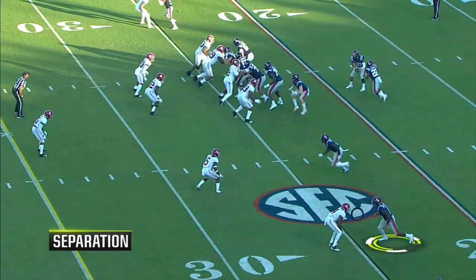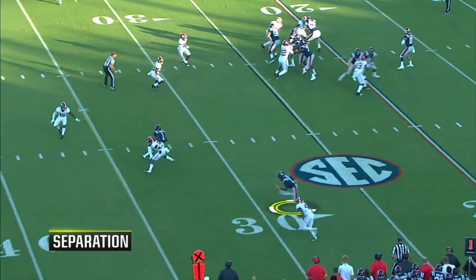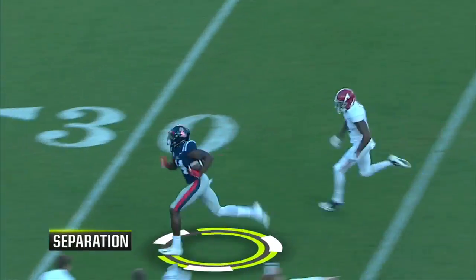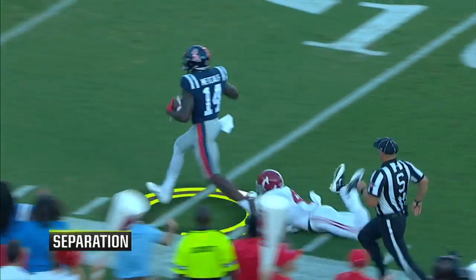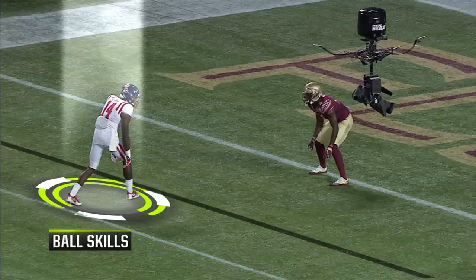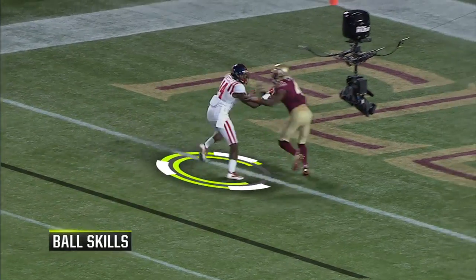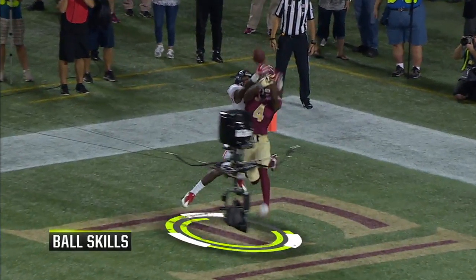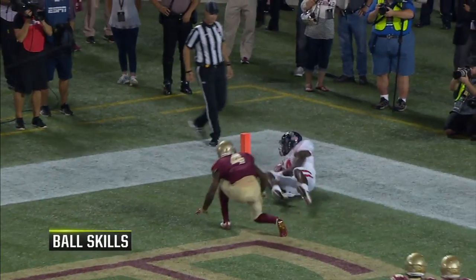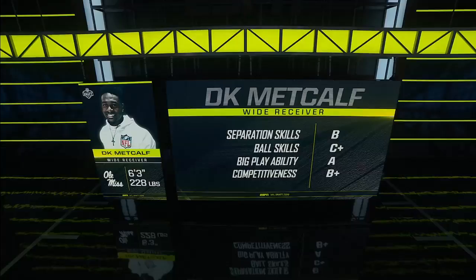Now, you see against press coverage, watch this, with his hands, boom, the ability to get off the press, and then look at the separation he creates with the top end speed. You run in the 4.3s at that size, 6'3 and a half, 228 pounds, it's pretty remarkable. And then the other thing he does, 50-50 balls, jump ball, go up, get it, find it, body control, bring it in.